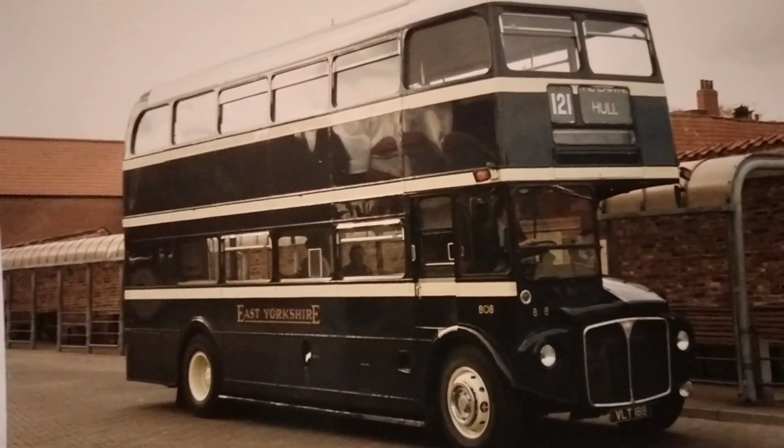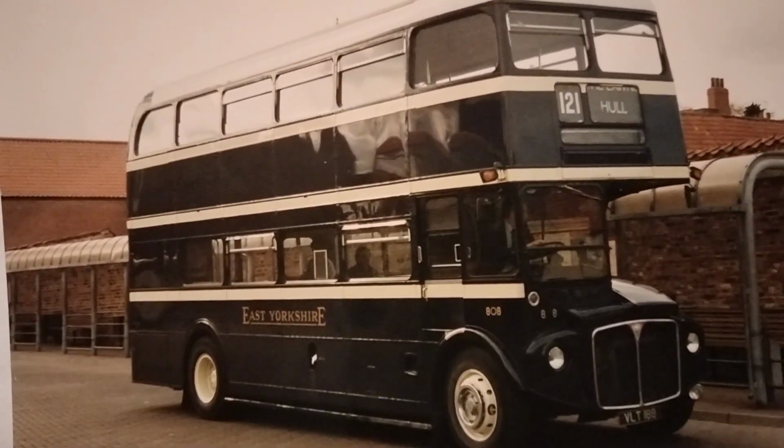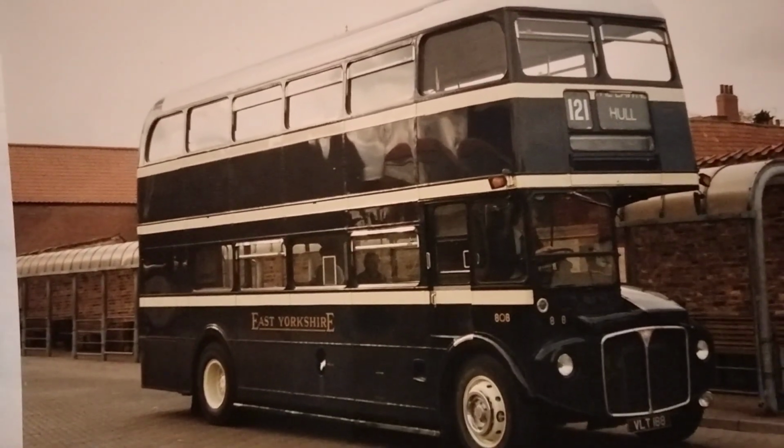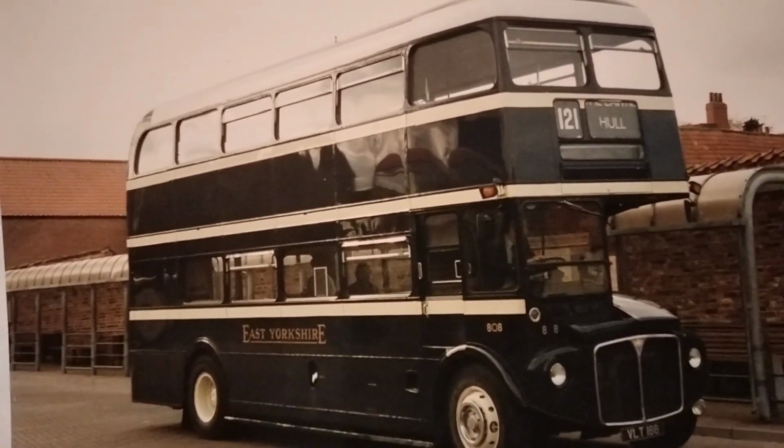I remember riding on this route. I used to ride around with my dad sometimes in the school holidays. He was a bus driver for East Yorkshire, and he used to take me with him to work. And we did quite a few shifts on the Beverleys, and I really enjoyed going up and down through Dunswell and Woodmansey on a Routemaster with the AEC engine screaming away. It was lovely. Fond memories of it.